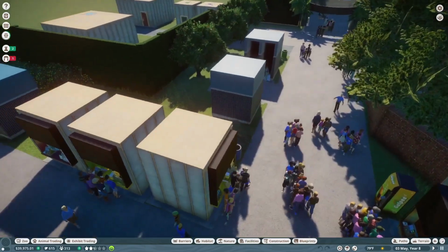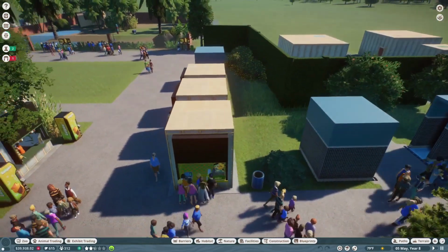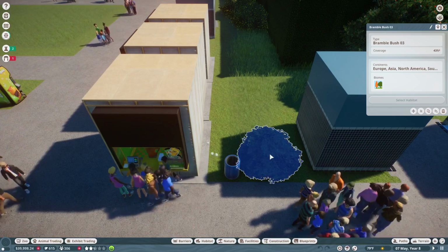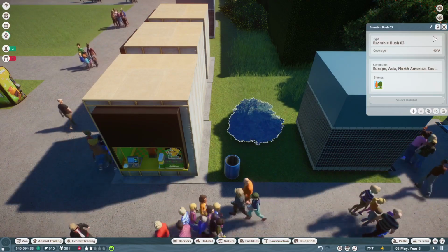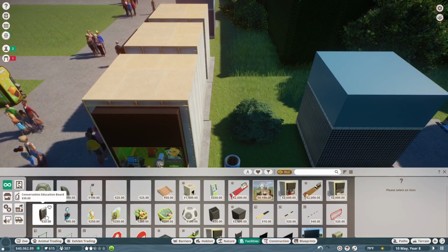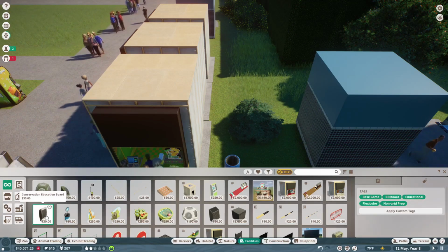All right, one thing that I want to do is I want to work on the education level. In facilities, we've got these conservation education boards.